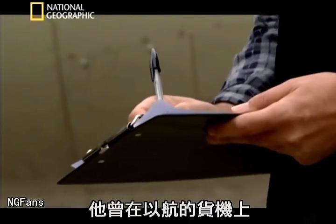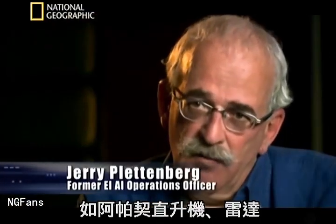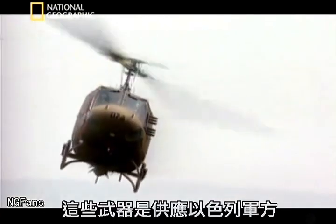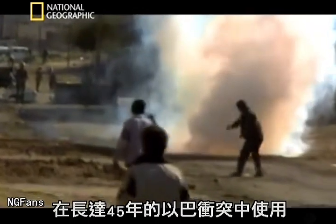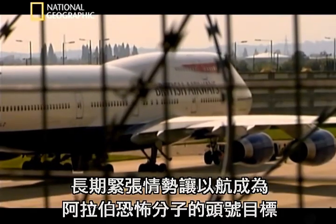On El Al cargo flights, he's seen a huge range of military hardware. Apache helicopters, radar equipment, aircraft wings, missiles, jet engines for F-16 and F-15s. All these weapons supply the Israeli military, which is locked in a 45-year-old conflict with Palestinian militants. The ongoing crisis makes El Al a top target for Arab terrorists.